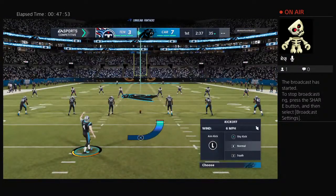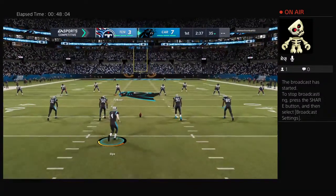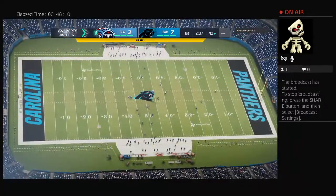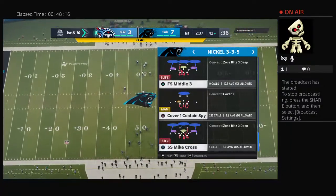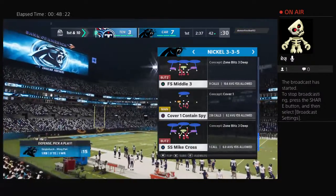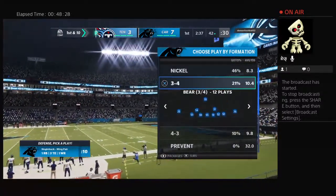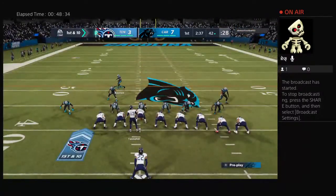Joey Slye to kick off for Carolina. Joey Slye now to kick off after the touchdown. And they're going to mark that where it went out of bounds. So really good starting field position, up past the 40-yard line. Three tight ends in the ball game here on 1st and 10.